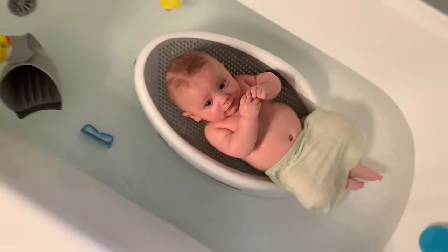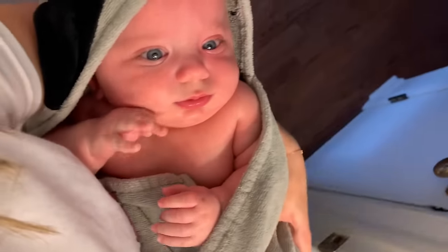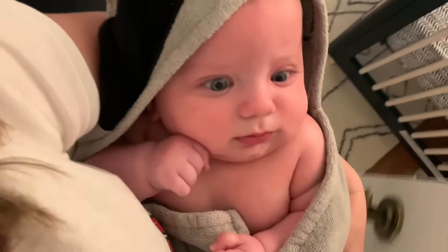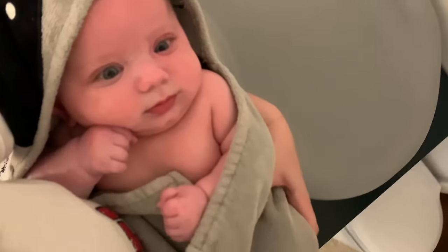When the first boy is done with his bath, I will then take him out of the bath and wrap him in his towel and bring him into the room to put a diaper on him, and during this time Harris will be getting the second boy ready to go into the bath by taking his diaper off and bringing him in and getting started on him.